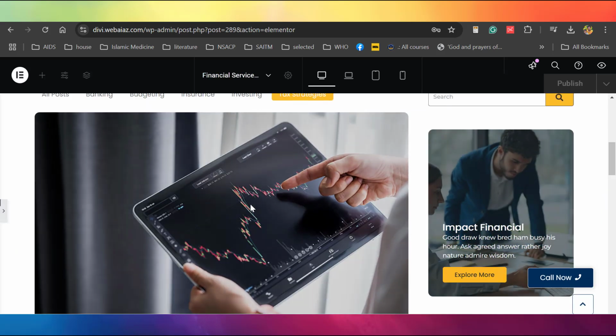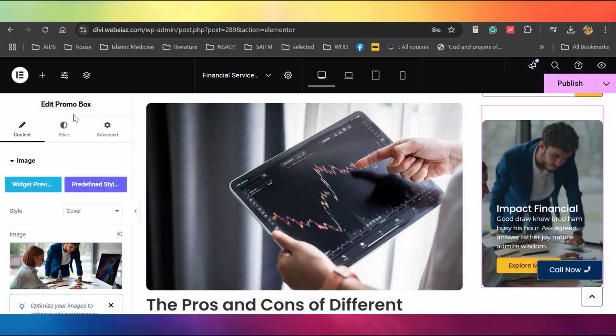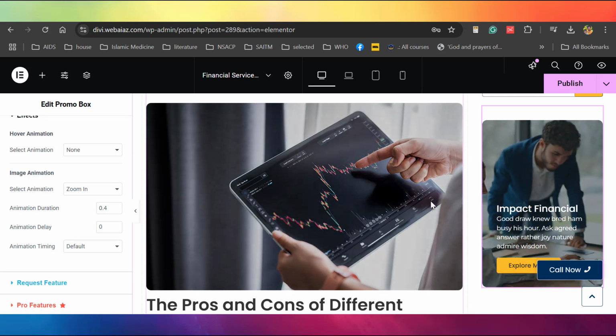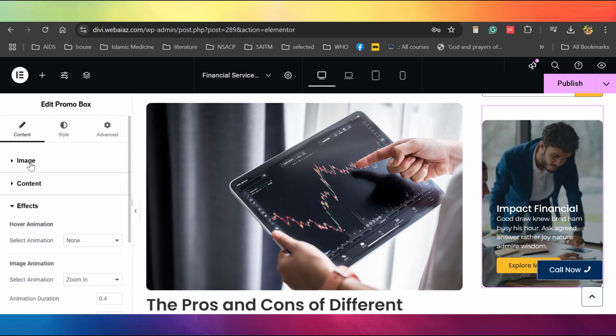If you go down here, you can edit this one. This is a promo box. It's like an advertisement banner. Here you can put an image, which may be a cover image. The effect is zoom in, so once you move the mouse, it will zoom in. And the animation duration you can set. So that's the image box.